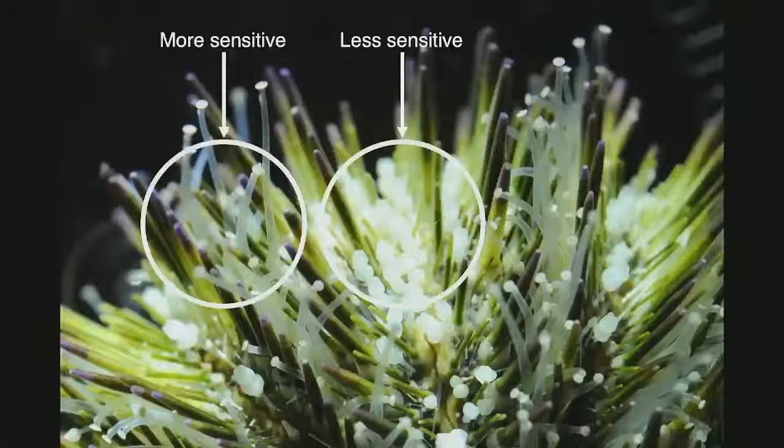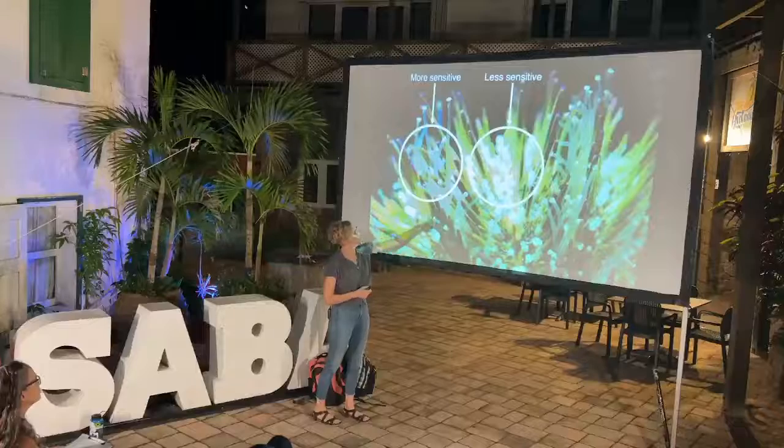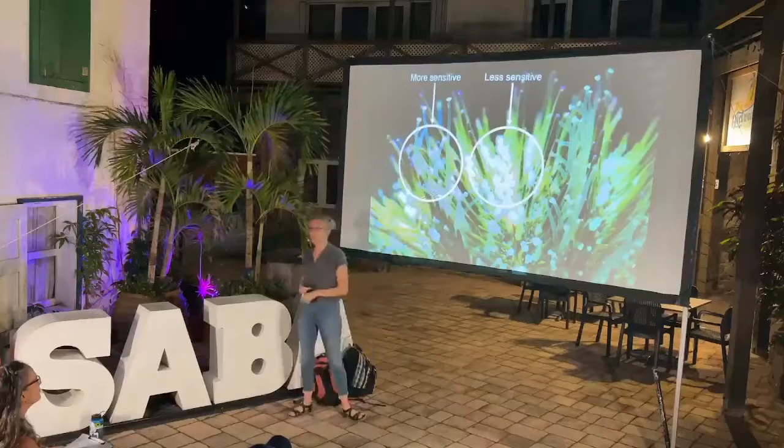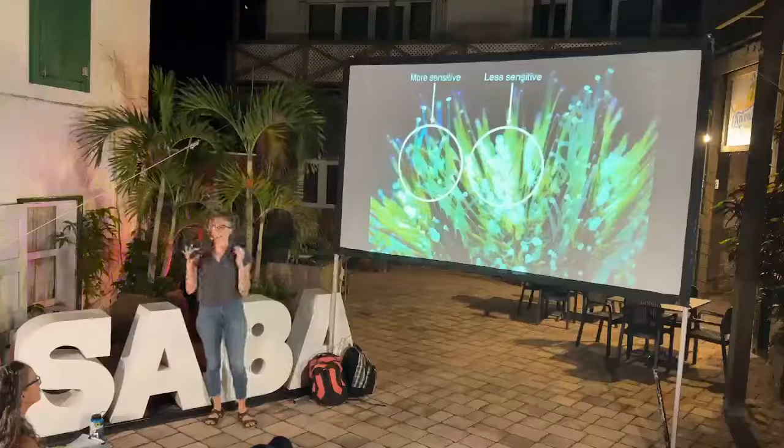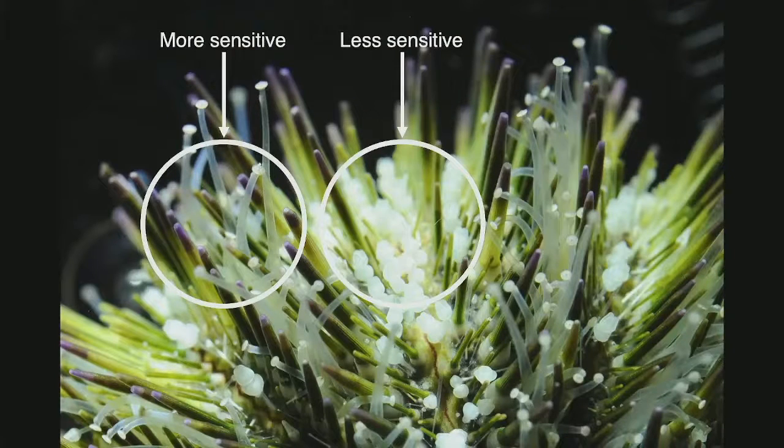When we look at this on a living animal instead of just the skeleton, we can see these white structures here. These are the tube feet, and you can see how packed they are in those ambulacrum regions, and that they're not there in those in-between regions.